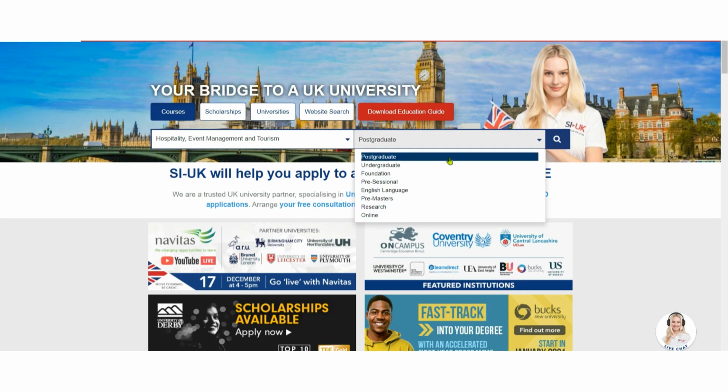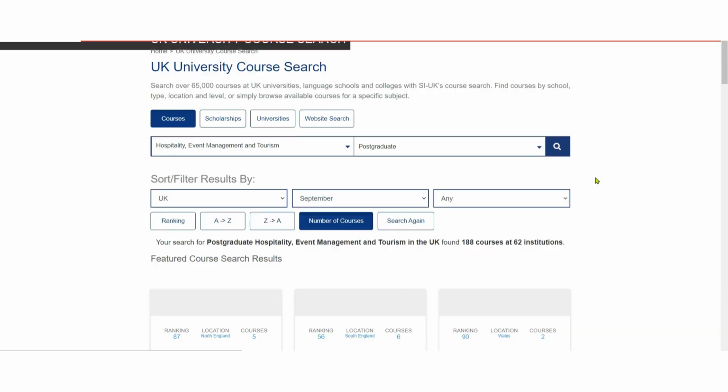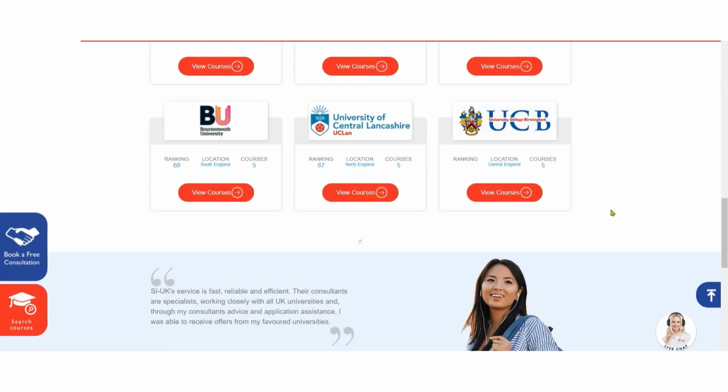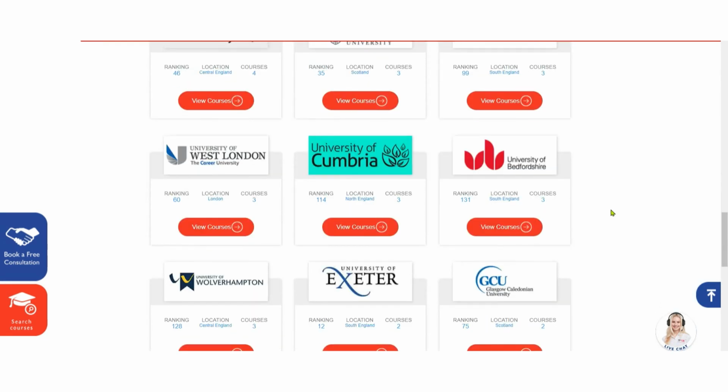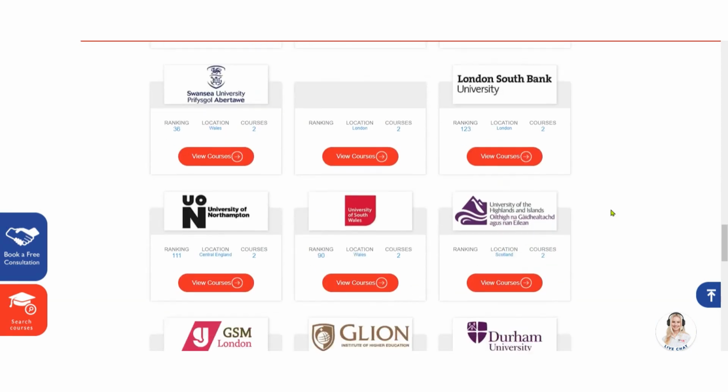You can filter out what kind of level you're going for, whether it's undergraduate or PhD. In my case, let's say it's a postgraduate degree which I'm interested in. I'll be searching, and here you can see the list of all the universities which have that particular course, and you can also check the ranking of that university for that particular course. So just try to figure out which university suits you well. If you're interested in ranking, look out for the top universities.